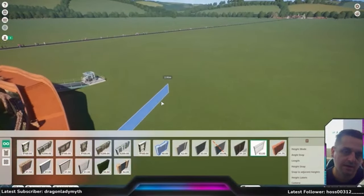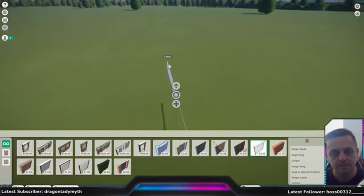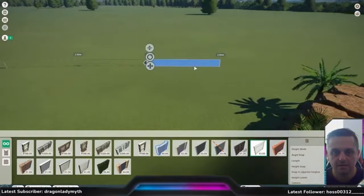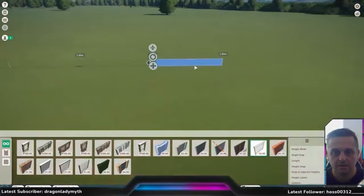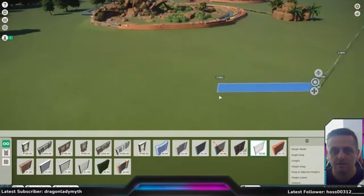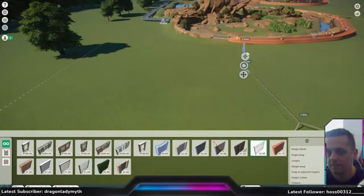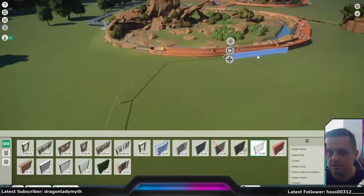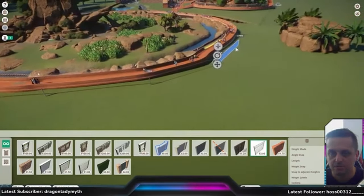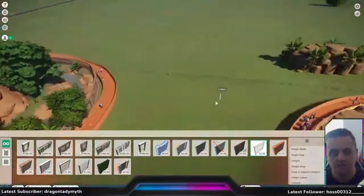But this pen, where it's going to be pretty big anyway, is going to have a safari truck ride going through it, hopefully. And we're going to keep it pretty close to the path of the lion and the mandrill exhibits, so they can still see them as they walk around.